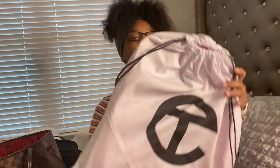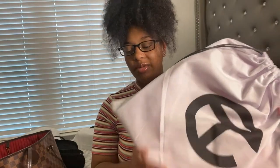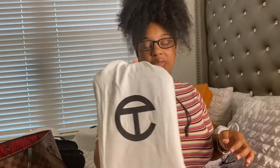Two of my Telfar bags I'm actually not gonna show, because they're gifts to me that I'm not supposed to open right now. I have another small Telfar bag that I'm not gonna open.